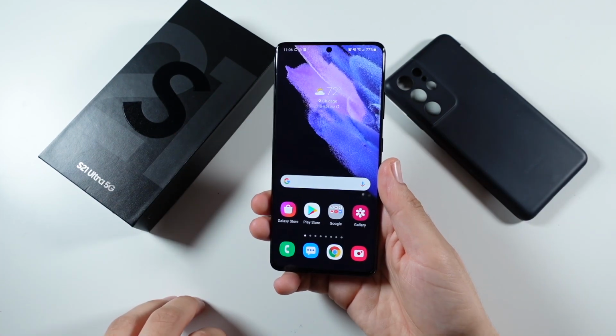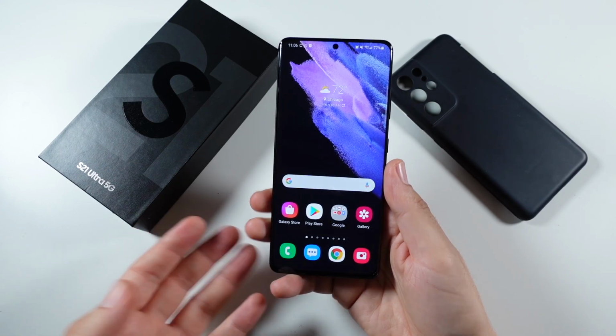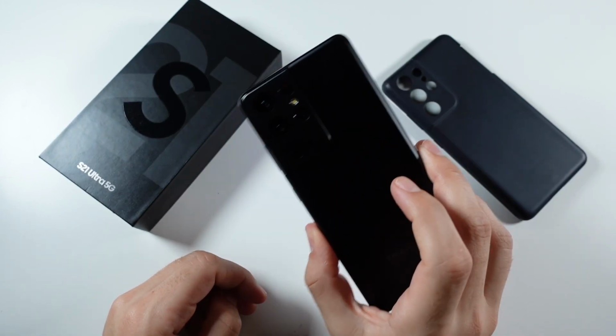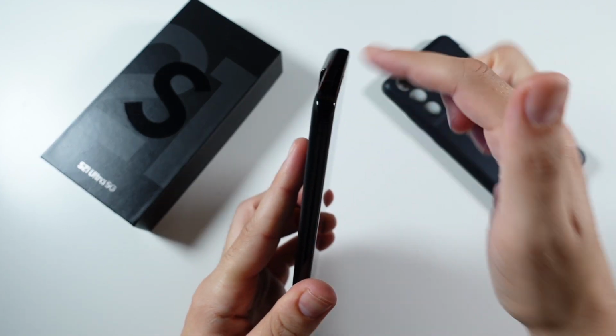Now, when talking about the rest of the body, it is a big phone. Don't get me wrong. Some people are going to get down in the comments and say, this phone's too big. He knows it's big. Yeah, it's big. But if you don't like big phones, then why are you watching the video on a big phone? This is 227 grams. It's weighty. It's got Gorilla Glass Victus on the rear and Gorilla Glass Victus on the front. It's wrapped around an aluminum body right here.